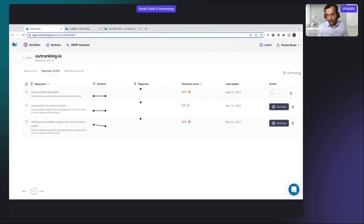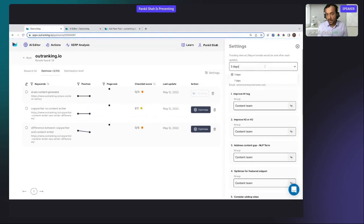Now let's go to settings. It will start tracking your data every 3 days. So every 3 days, this position and page rank data will update, and you should start seeing this chart move and potentially get notifications when there are certain things happening in your favor or not.